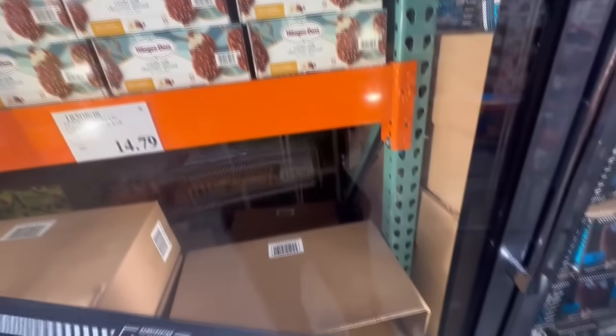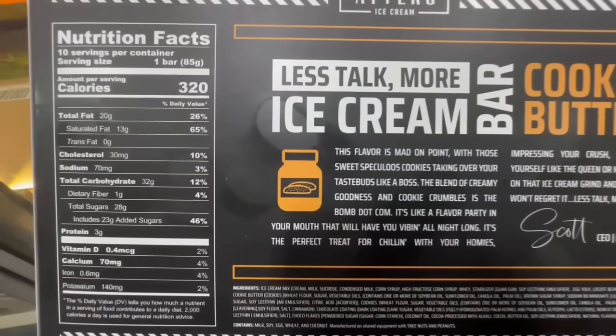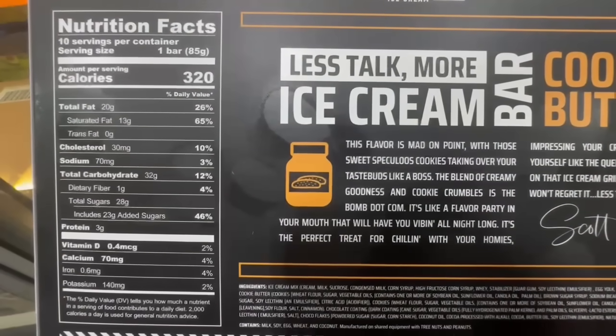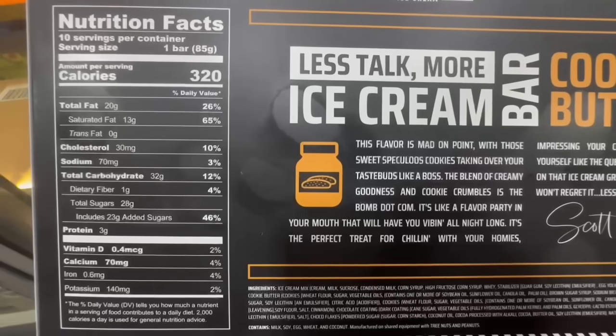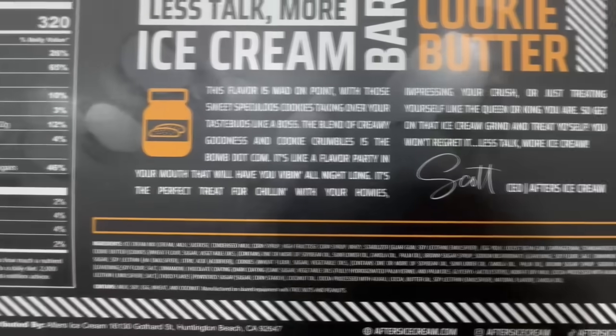I've only seen it in one single Costco location, so I'm not sure if they're doing a test launch kind of thing to see how inclined people are to purchase this one. One bar is around 320 calories. It does have around 20 grams of sugar.